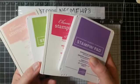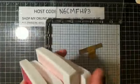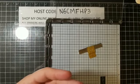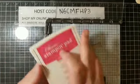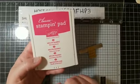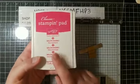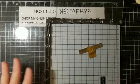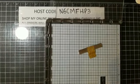This was actually on the demonstrator Facebook page, and this was a color combination that they posted last week for us to do. The only substitution I made, they were using Lovely Lipstick, and I substituted Melon Mumbo only because my Lovely Lipstick pad is already pulled out of my ink pad holders. It's one of the ones that's leaving.